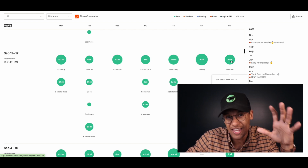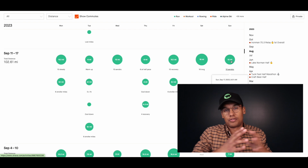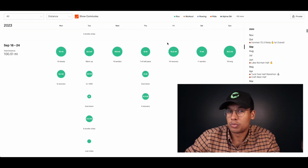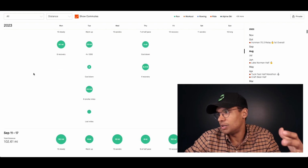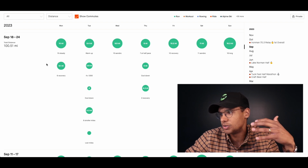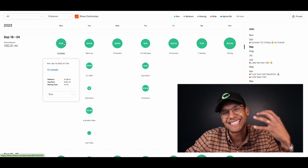So for me, conservative means anything slower than a 7-minute pace. And it's really important that you stick to those easy pace ranges for those days where you're not gonna be doing a structured workout. So I ended up holding 100 miles per week for 3 weeks. For the second week of this 100-mile build here, I ended up upping my Monday morning run to 10 miles, and I started doing that at a steady pace.